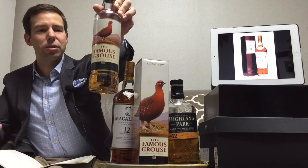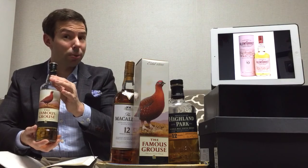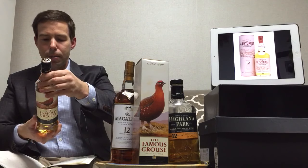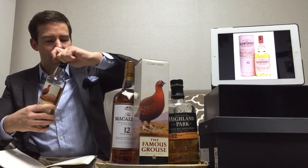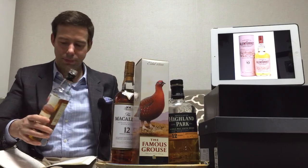Pretty famous brand. It's the famous Grouse. This is Scotland's number one selling Scotch whiskey, and it's number two, I believe, in the UK. And I'll pour a little bit, and then I'll read a little bit of the bottle and the box. Here we are.